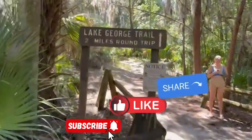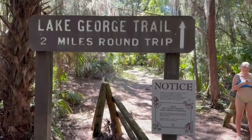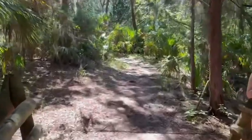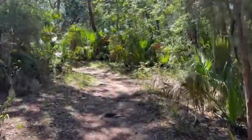Welcome to Lake George and the Lake George Trail. Two miles round trip, it says. So we are at Lake George in the Ocala National Forest.